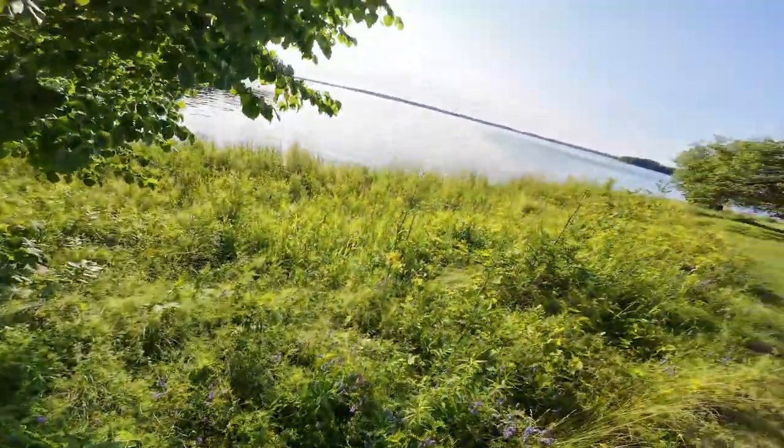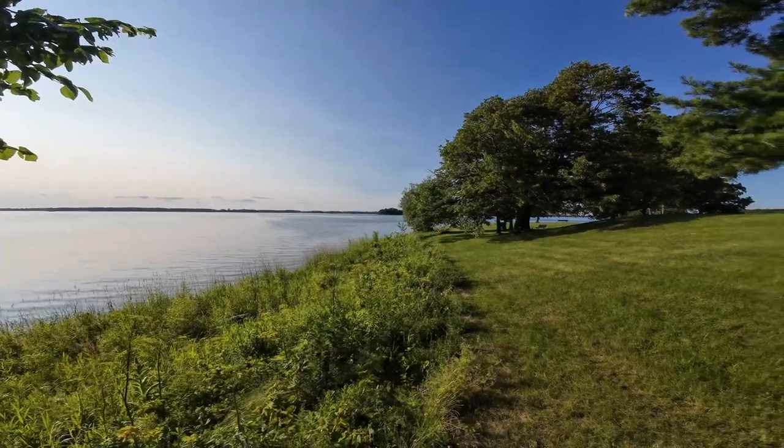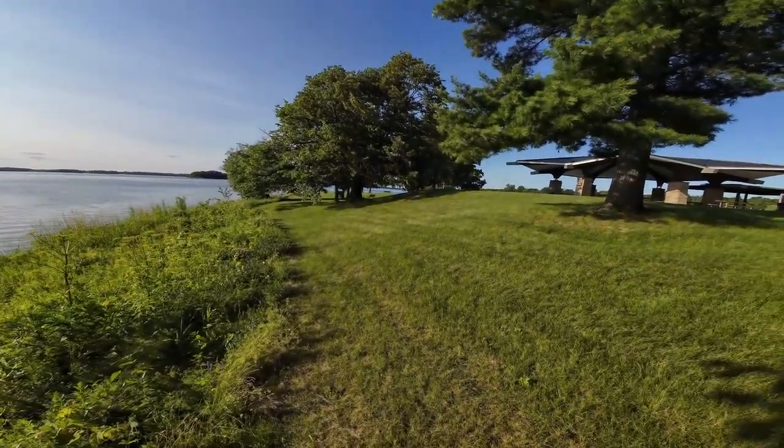Very nice. But this view is amazing. Look at that. Can you imagine camping here and seeing this view? Look at the view from there. Wow.